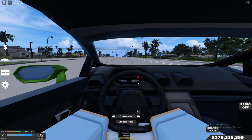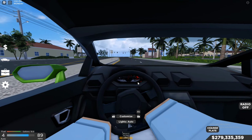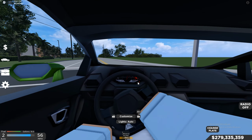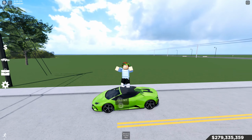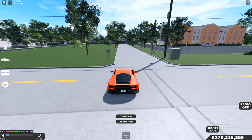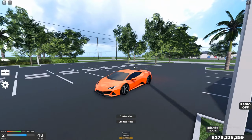Honestly, really nice. I think the Huracan Evo Spider is the only car you could drive with an interior with the top on, because the Reventon and the Murcielago, you can't put a roof on the car. Wait, let me check. Does this car have an interior? I don't think this car does. Yeah, alright, this car does not have an interior.